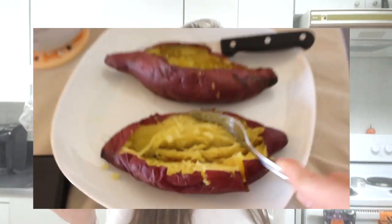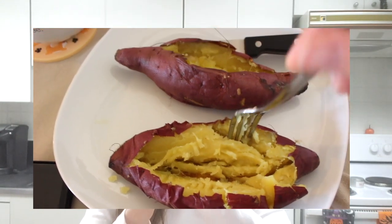I got Japanese sweet potatoes. They actually were cooking them in the supermarket and they smell delicious. Everybody says Japanese sweet potatoes are really good. So I'll cook this in a future video.